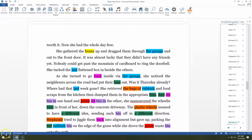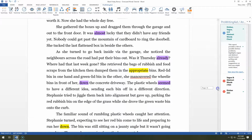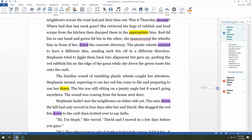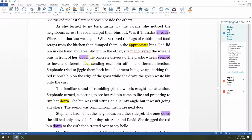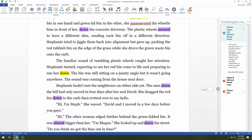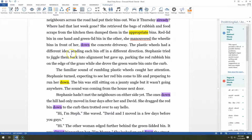Okay, I'm going to pause this and we'll do another scan. I just ran a diction scan, and that checks your writing for vague words, and many of these vague words are on the overused words cheat sheet, such as "down" and "seem." So again, this allows you to just glance at the page and see how many of those types of words you used on a page. I see a few instances of "down" here, so we probably would want to change a few of these. Instead of "the plastic wheel seemed to have a different idea," we could just revise that to "had a different idea." It's a little tighter.